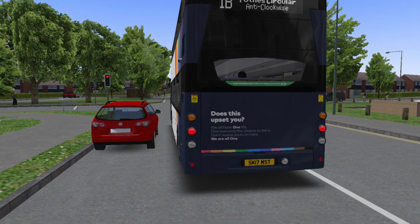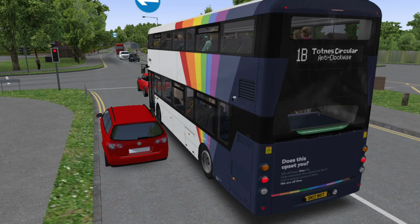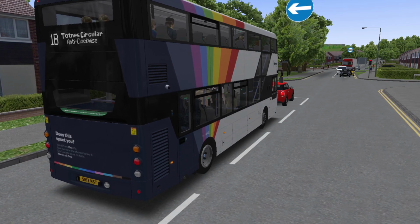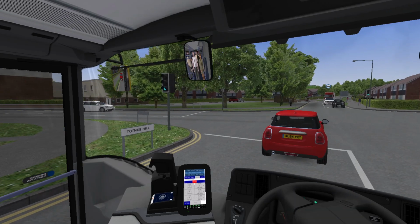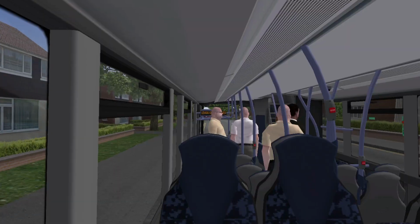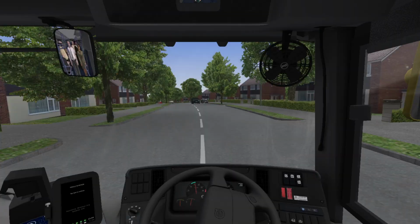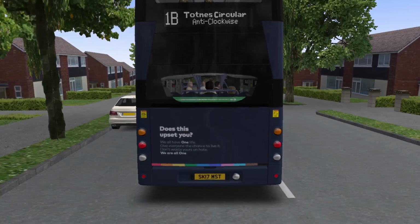Does this upset you? We all have one life. Give everyone the chance to live it. Don't waste yours on hate. That's cool. It's just a bit in bold where it says, does this upset you? It's an interesting statement. Although you never know, some bus companies are quite bold. You might actually get that on some buses. I mean, the statement is well and truly correct. But, as I say, I don't think many companies would be brave enough to put that kind of phrasing on, because it's quite strong, bold phrasing. Although I say that, it goes very well with delivery and the message is good. So, does the job.